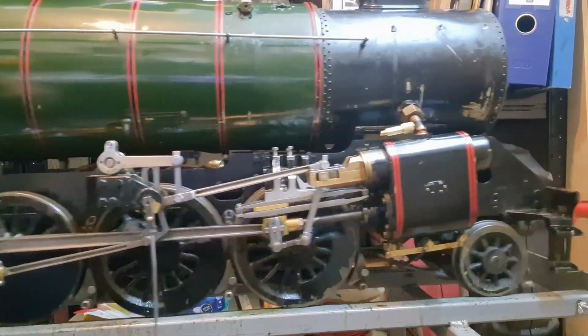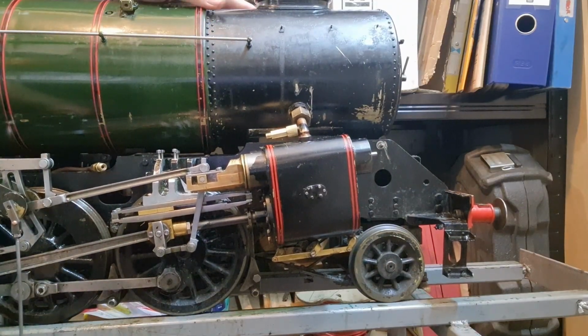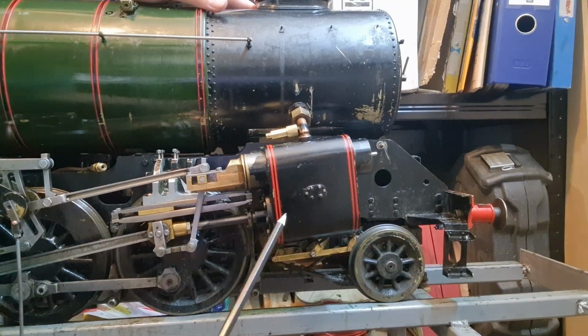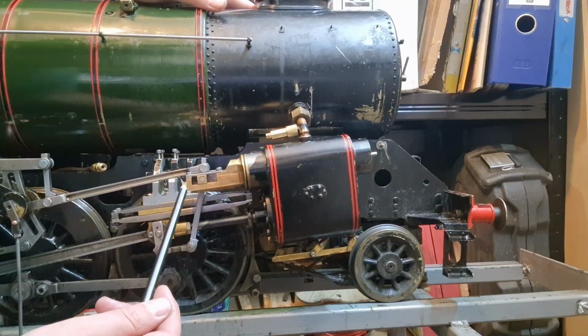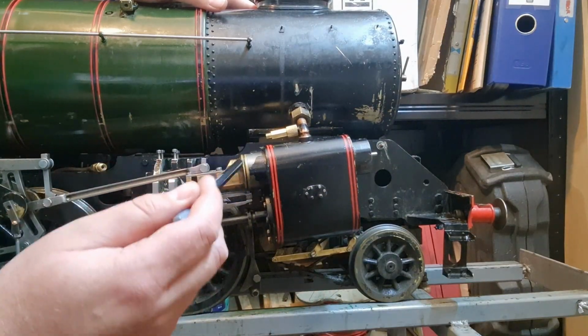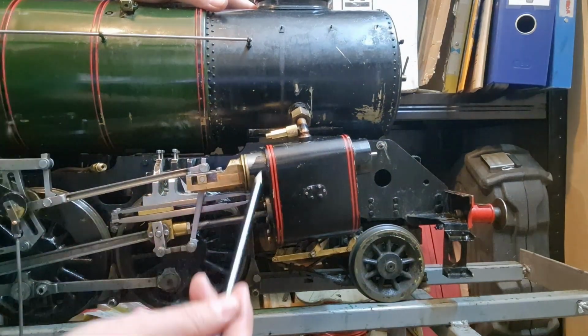So as discussed, we've just briefly been through some of the issues. Apologies about some of these angles, they're not the best. Hopefully you can all see and understand what I'm trying to get to. So basically here what we've got is a valve spindle goes through here. This is all the valve guide. I've had all this off. Obviously the covers are off, you've just seen that.